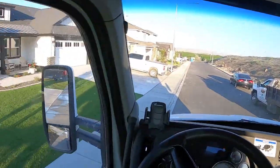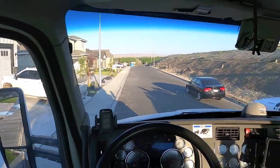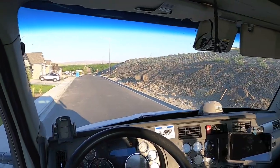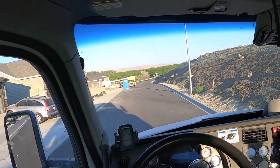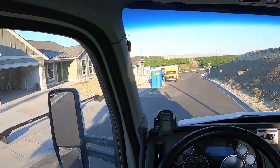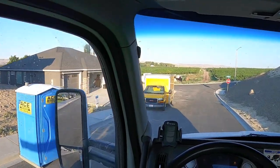Almost got empty. I might have maybe a half yard left. This neighborhood has a designated washout spot. It's just a big hole in the ground basically, but I'll go over there, wash the truck out real quick, go back to the yard, dump out my leftovers, and then get loaded again.